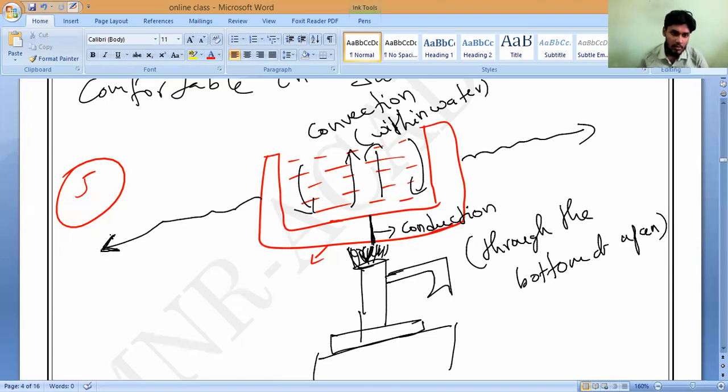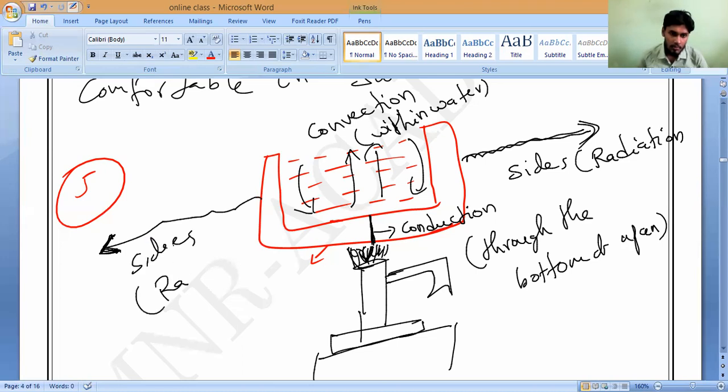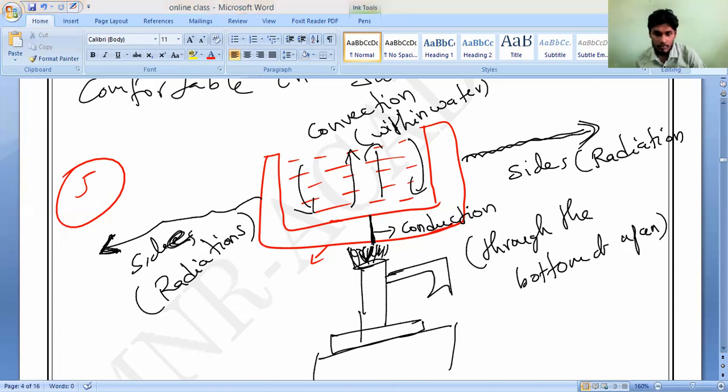Okay, sir. Only water will evaporate. Correct, Mari? So sides. What is it? Radiation. So here also, sides, radiation.